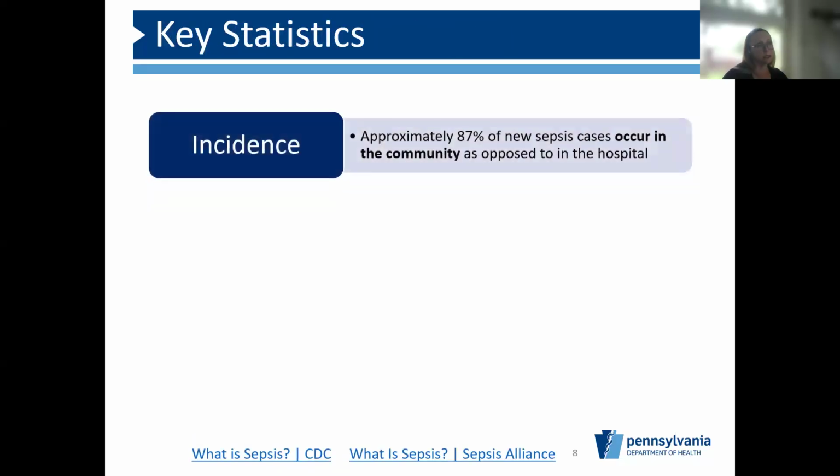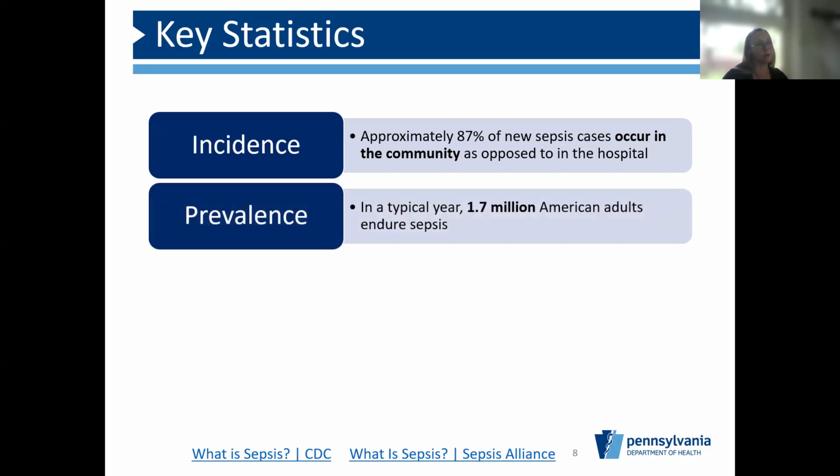Some of the key statistics: incidence, which is the number of new cases identified when we're thinking about epidemiology. About 87% of new sepsis cases occur in the community as opposed to the hospital. That is a huge proportion, and that's why we're going to talk through some of the signs and symptoms and actions that we can take, because they're not often seen or presenting in the hospital. The prevalence, or amount of the burden of disease in a typical year, is about 2 million American adults suffering from sepsis.